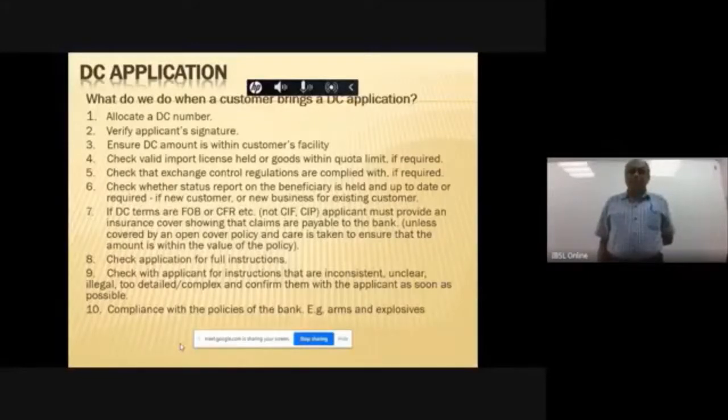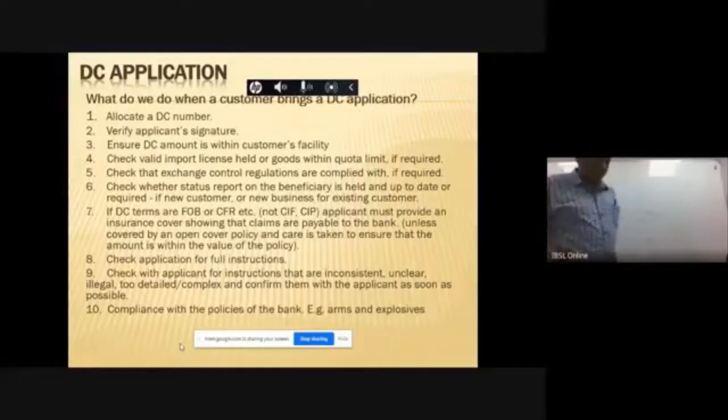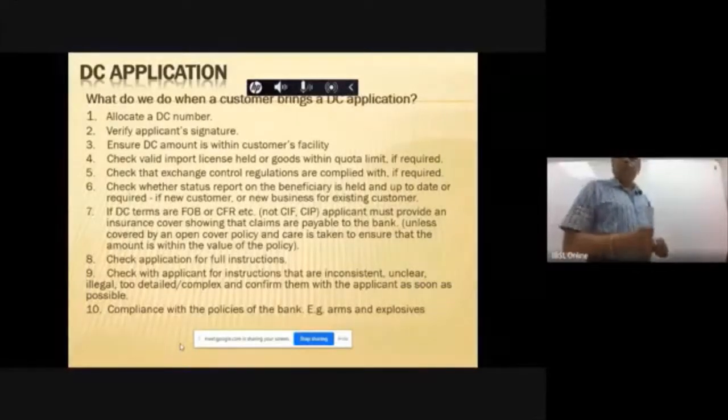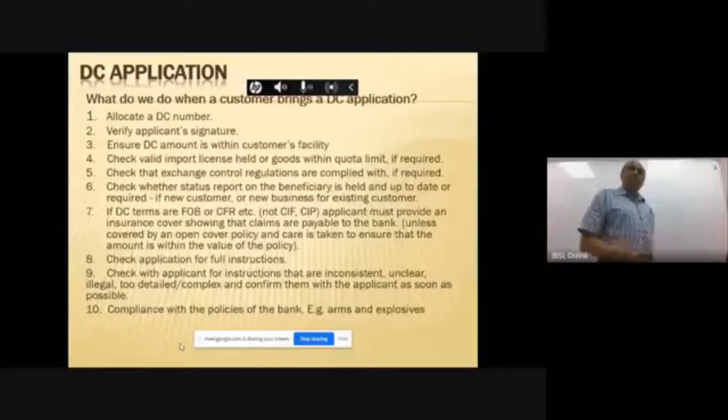Open cover policy, trade guys. The customer takes a bulk insurance for a higher value. I mean, if one of your customers is a regular importer, say an importer of motor vehicles, or a sugar importer. So normally, every shipment is about $1 million. So without taking insurance every time, he takes an open cover policy for $50 million.